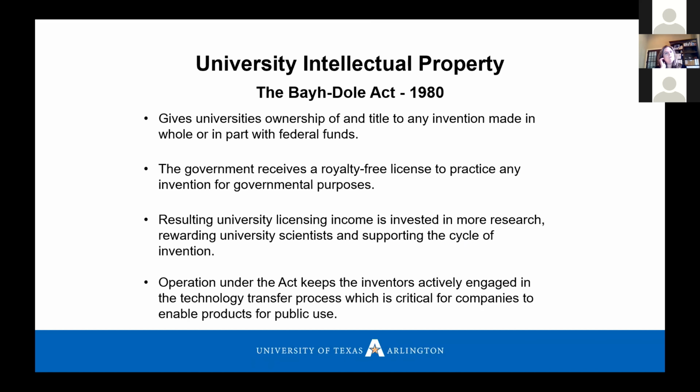Before Bayh-Dole went into effect, the federal government was funding research in universities, but the inventions were owned by the federal government. So the universities really had no control over what happened with those inventions. The government might have licensed that IP as the owner, although just before the Bayh-Dole Act, the government owned over 28,000 patents and had licensed less than 5% of those to industry for development of commercial products. So university research was not getting to the public. That's why Bayh-Dole was passed, to give universities incentive to develop technology and get it to the market.